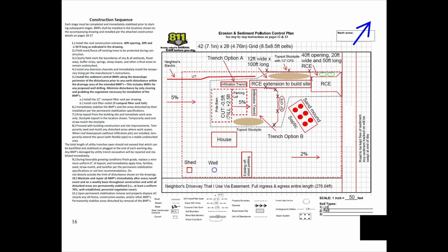And of course, I put how much I was filling. So on average, we need to fill about 2.5 foot to get a level pad. And then of course the parking lot as well. My township requires that I do stormwater management for anything over 1,000 square foot, so I had to build infiltration trenches. So there's an infiltration trench here for this parking lot, and for the barn.